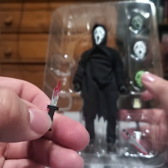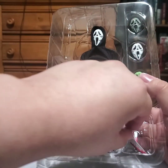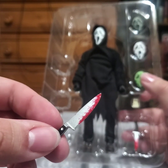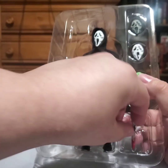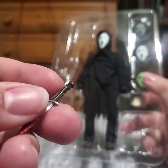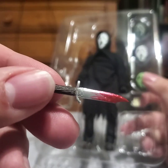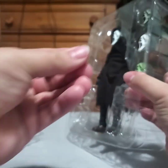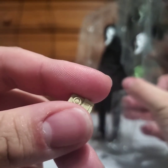We have a knife. This looks more like the knife they used in the first movie. Then, of course, you got the classic kitchen knife that you're probably going to associate more with Michael Myers. And then we got a bit more of a hunting knife with what looks like a brown wooden handle as opposed to the black handle. I don't know if that's coming out in the camera all right. This is tiny. This is the little voice box, little voice changer. Yeah, don't lose that. That is tiny.